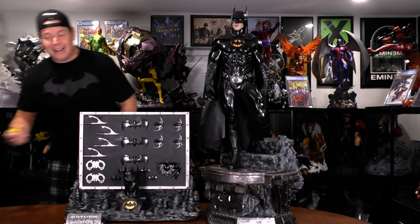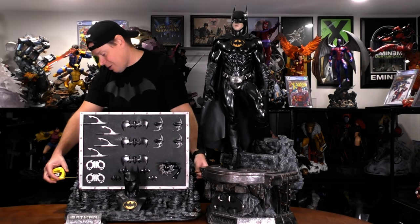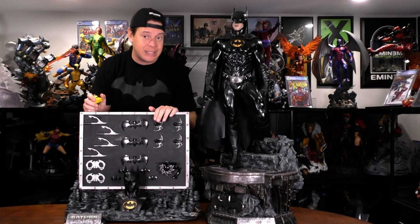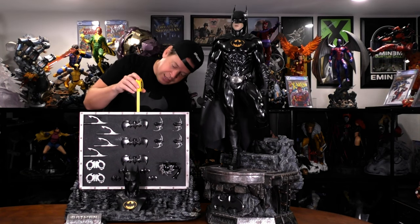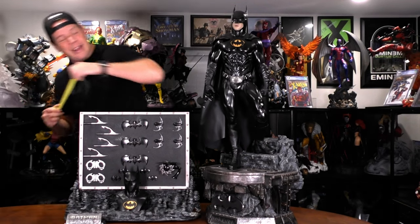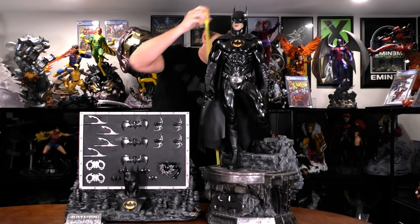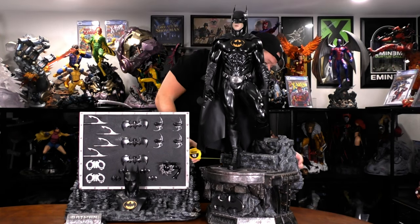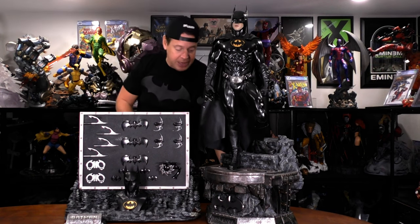Now, before I forget, let's get some dimensions. The Batcave, the widest point is a little over 22 inches wide for exact dimensions. I got this from Comic Concepts. We're going to talk more about them later. Check out their website. It is 19 inches tall and then approximately 8.5 inches deep. He is very tall. He is 38 inches. Wow. And then about 19 wide and about 16 deep. So again, check out Comic Concepts for the exact dimensions.